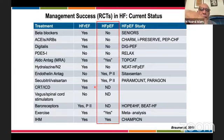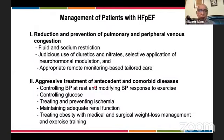You see in the middle panel, that in heart failure with preserved ejection fraction, most of the treatment facilities, either medication or a device, have not been given that much importance as in heart failure with reduced ejection fraction. On the right side, you can see the studies which have been done. The management aspect is basically 3 aspects I want to say. The first is the reduction and prevention of pulmonary and peripheral venous congestion by fluid and sodium reduction, with judicious use of diuretics and nitrates, which should be given for proper symptom relief.